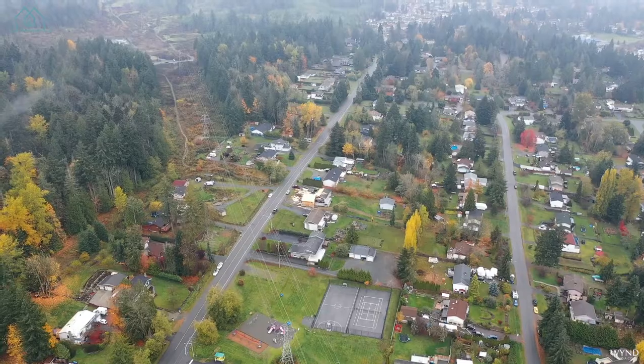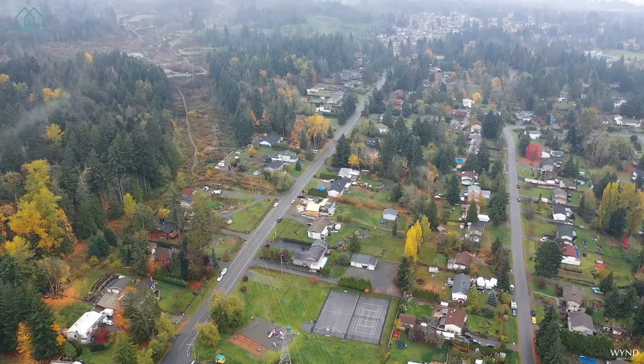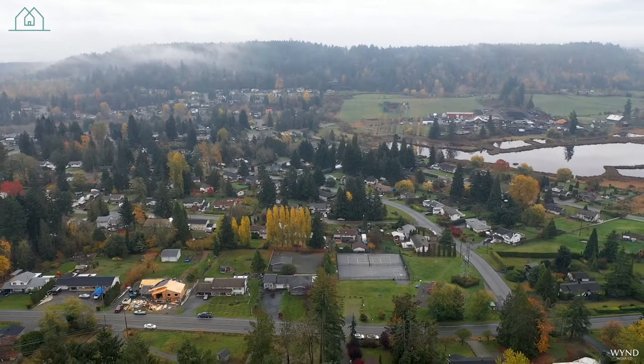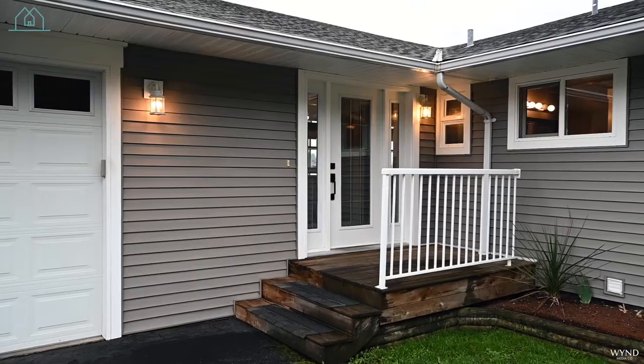Chase River is a very nice area of Nanaimo that has quickly become popular for families with its close proximity to walking trails, parks, and elementary schools.